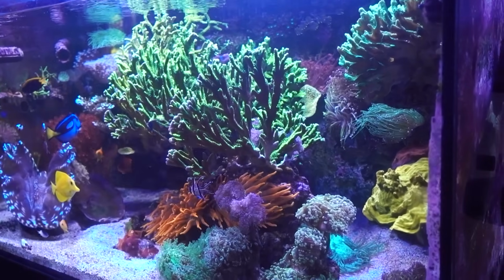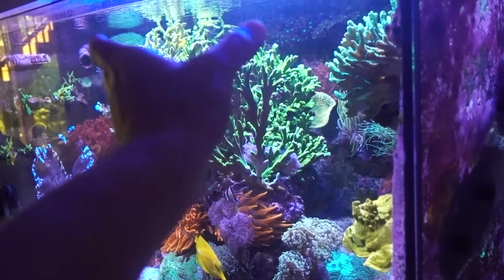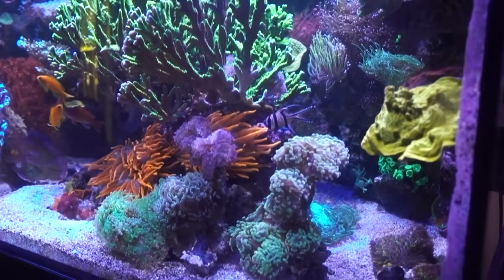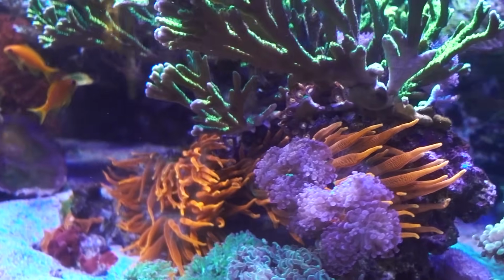This here is probably my favorite angle of this tank because you get to see the front, the mids and some of the background as well. And this reminds me of the Flatiron Building in New York. And look at this, from this view you can actually see the Colorado sunburst anemone now.